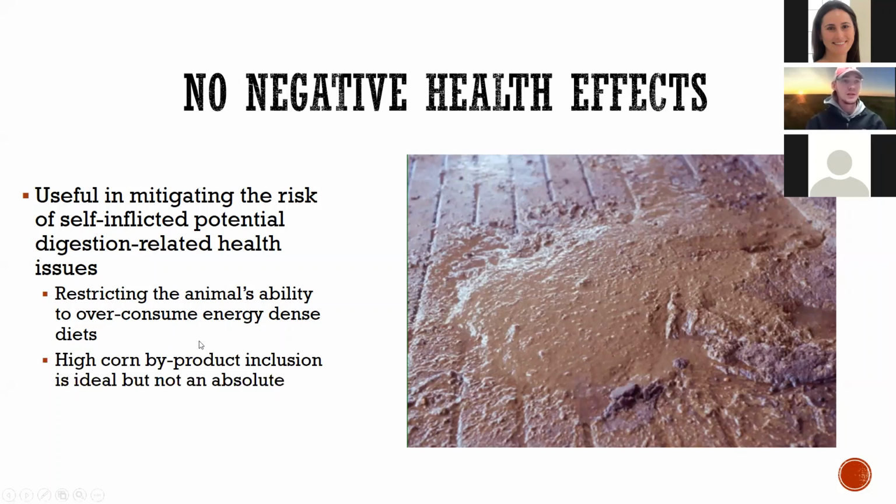As we mentioned, a lot of the research that's been done, including my master's and really over the last couple of years, has highlighted that it's most beneficial to do limit feeding with high corn byproduct inclusion. But that's not absolute. Limit feeding has been around since the 80s. Back then they did it with corn; we didn't really have the ethanol industry. As I've moved home and done some myself, it is possible to do. It just takes a little more management, but it's the same concept of feeding a very energy dense diet in limited quantities.